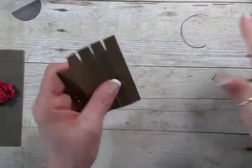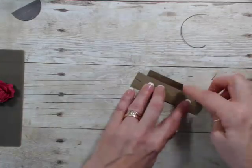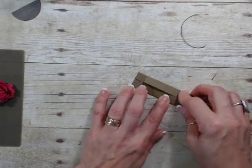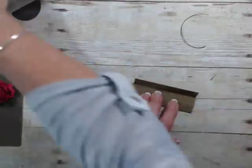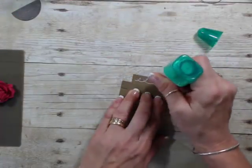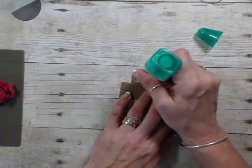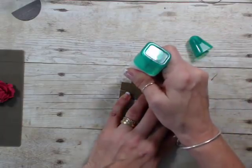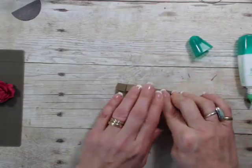Because you need the space for that score. See, now it goes perfect. So what you're going to do is take your glue. Always put the box flat. It's going to be straight and so much easier.